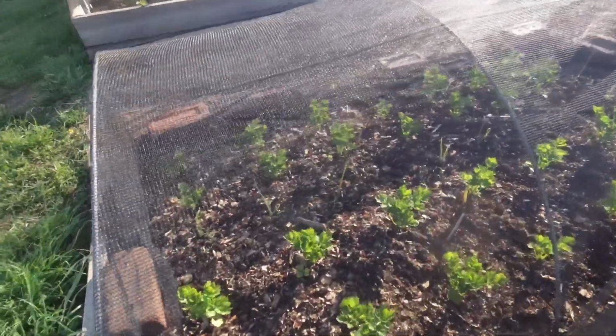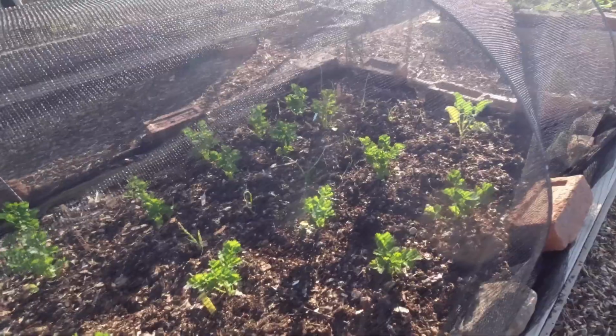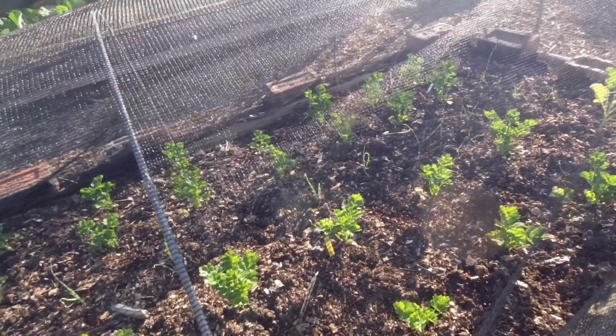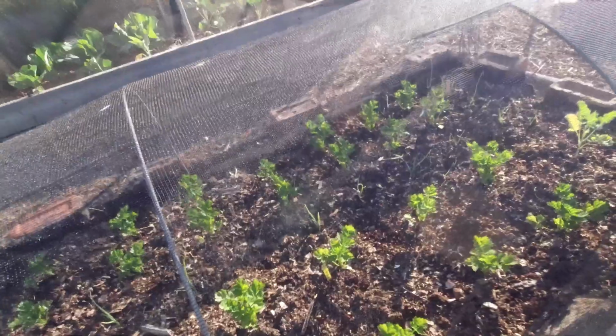This is a mixed bed of two varieties of celeriac, which are looking nice and strong. And we've also got the odds and sods of the onions that were left, which I've put down the middle, and they'll just be bonus.